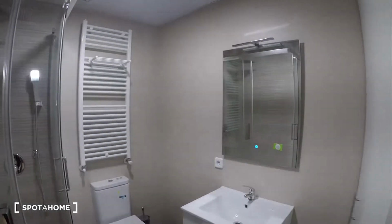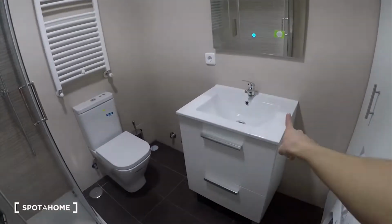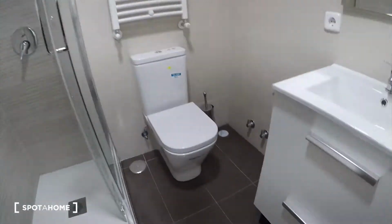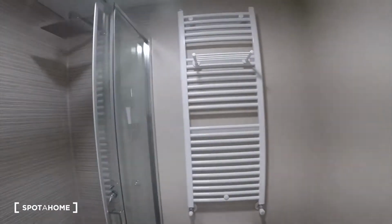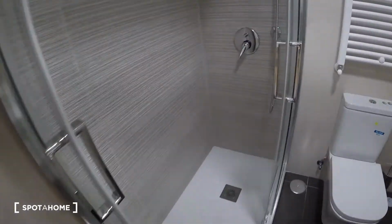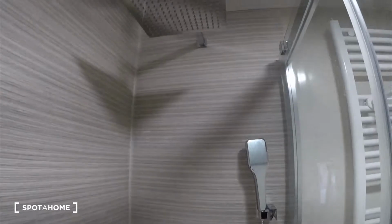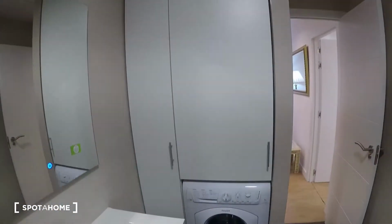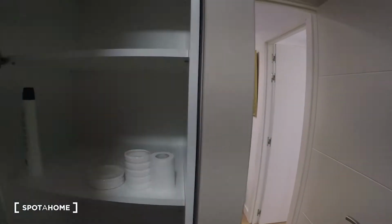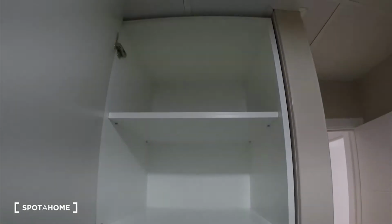Here it is, so we have a mirror, a sink here with some drawers for your stuff, the toilet over there, a towel dryer, and the shower here on the left. Let's come closer. And in this area we have this cupboard, and the washing machine. Here there's space for cleaning stuff, anything you need, and this is a big cupboard.